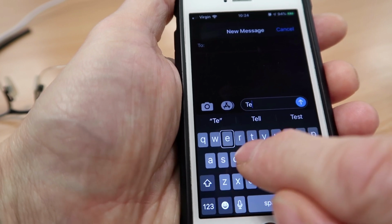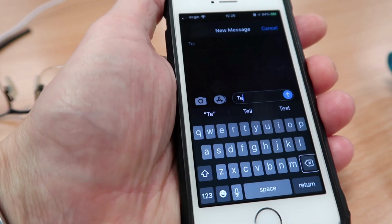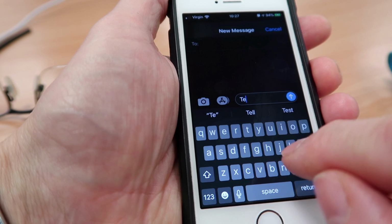Alternatively, you can do what's called touch typing. So Misspelled word. Edit. Typing mode. Touch typing. Edit. Misspelled words. Characters. So I'm now in the touch typing mode.